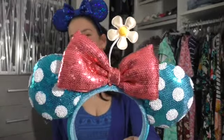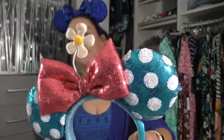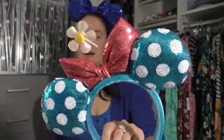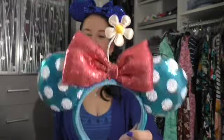Here's a pair that's a little much, but my mom and I got these to match these mini ears. Her blue skirt outfit, the daisy on top. It's got a poofy bow. That's the thing that gets me. I rarely wear these, I will say. If they didn't have the daisy, maybe I'd wear it more, but still the bow is a little poofy for me.